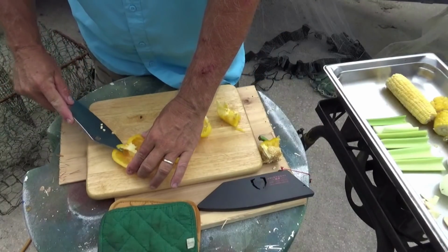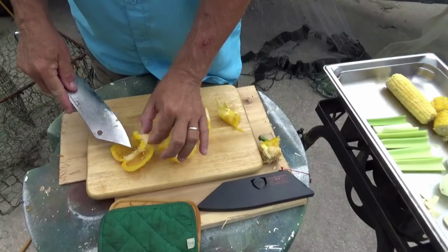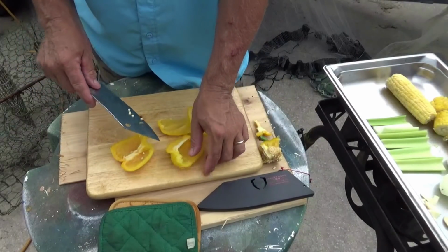We're going to go ahead and get all that. And this knife, you got to be careful with it because it'll cut your dang hand off, I'll tell you that right now.